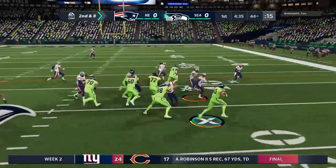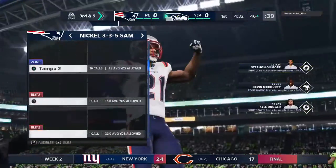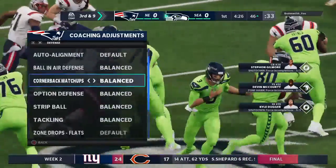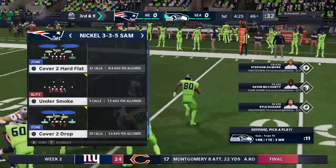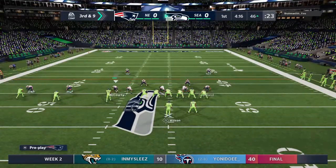Well, they'll run it here on the jet sweep. And this one goes nowhere. Losing yardage on the play back at the 46. A yard in the wrong direction makes 3rd down tougher. 3rd down and 9. And the line to gain here is the 37 on 3rd down.